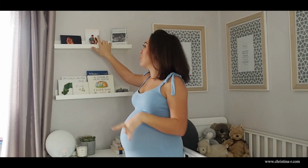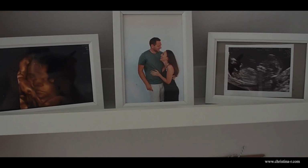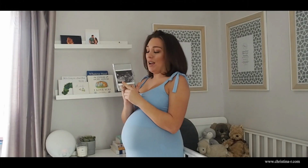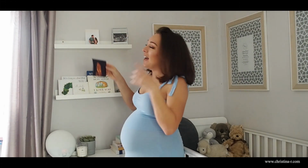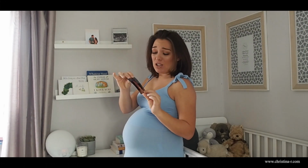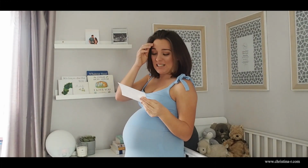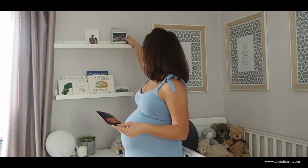Now we haven't got frames for everything at the moment, but this one was his first NHS scan. So it was still quite diddy here, but it's just really cute to look at. This one is recent, we actually went yesterday for his 3D scan, and this is his little 3D picture. It's just to see his little nose and his face and his little lips. He just looks so cute, and it's amazing to see how much he's grown in the few months.